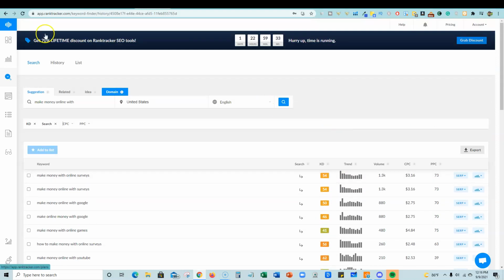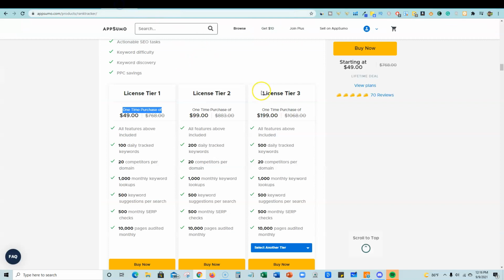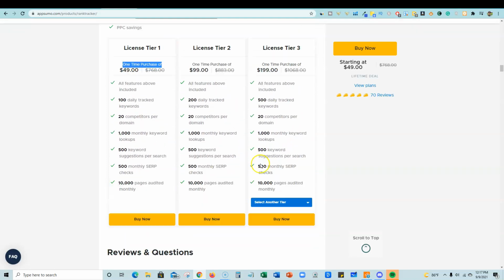So that is my review of Ranktracker. If you want to go and get it, like I said, it's in development, and I'm sure there are some bugs and some things they're working out. But if you want a rank tracker that you'll never have to pay for again, that will track up to 100 daily tracked keywords and get an update, and you can also do competitor research and 1,000 monthly keyword research lookups, and 500 keyword suggestions per search, 500 monthly Serp checks, and 10,000 pages audited per month, it's a $49 plan, and it goes up from there if you have more keywords you want to track.